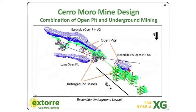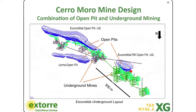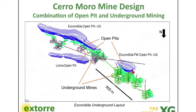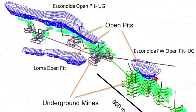Looking at it from a mining point of view, this is a close-up now of the Escondida zone, just to give you an idea how it translates into mining. You can see in blue a 3D depiction of the open pits. They're long, like trenches to take out the veins. That's really to accomplish rapid cash flow. It's much quicker and more economical to do it from surface, but at a point, you need to go underground.